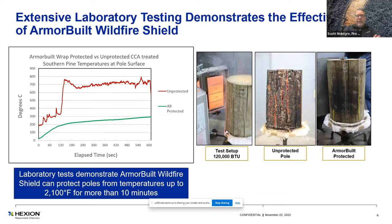And that's the unprotected on the picture where it says test setup 120,000 BTUs. That's how much heat we're applying to that at a 9-inch distance. And then the unprotected pole in the middle, it just sat there and charred and basically turned into burnt carbon. And then the far right picture has the thermocouples we had just underneath the ArmorBuilt right at the interface of the pole section that developed that green line. And we barely tickled about 297 C at the end of 10 minutes, 2100 F at 9-inch distance. So you can see the pole is undamaged.